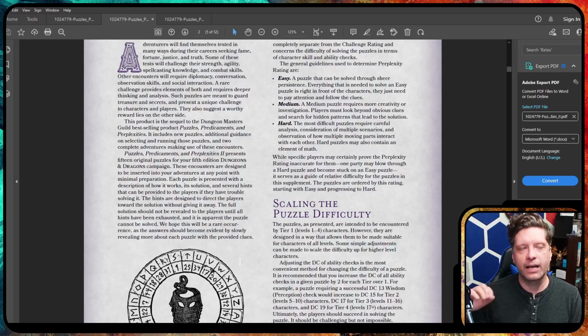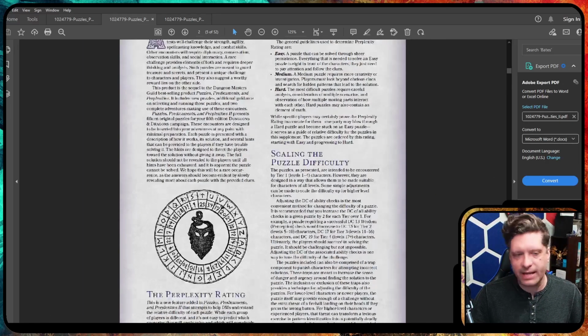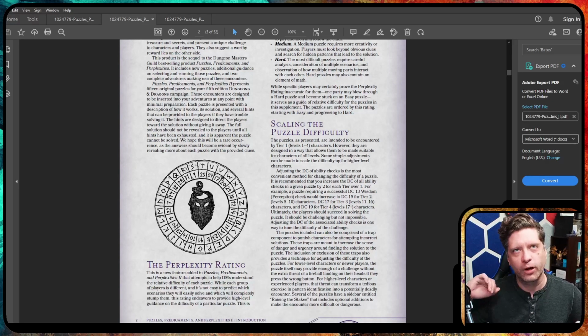Medium puzzles probably have more investigation needed. They have to look beyond the obvious is what he says here. And then hard puzzles are just that. They're more difficult puzzles. You're going to have to do some intricate parts to really get it moving forward. And then they offer later on a way, and a really cool picture of Mask here, to kind of scale it up and down for how difficult your party is.